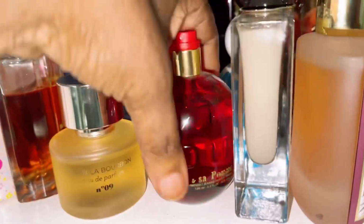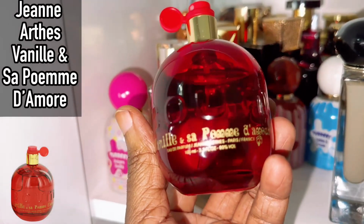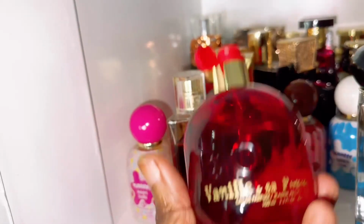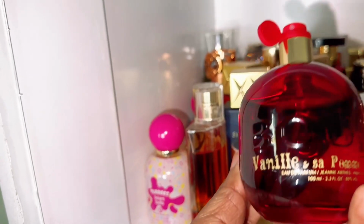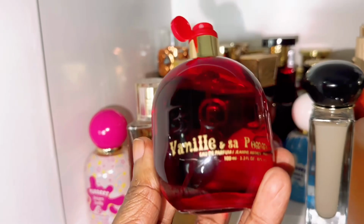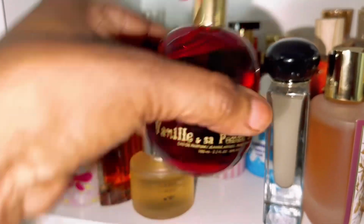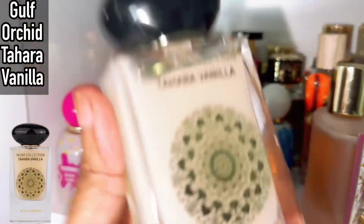Very fun fragrance. Next up is going to be this one from Jean Attis, Vanille à sa pomme de mots. I'm not French, I'm just doing the best I can, but it does definitely have vanilla, okay? Another affordable one, you can pick this one under $20 depending on where you are. This is going to have vanilla and the praline, so it's going to be a little bit lactonic there with an apple note. Now, good luck on smelling the apple with this one. I get mostly praline and vanilla, so another nice sweet one that you can use outright or you can layer with.